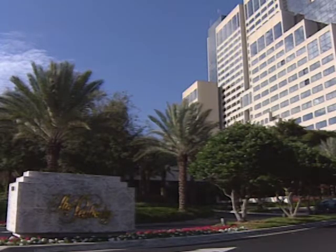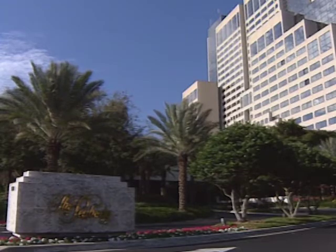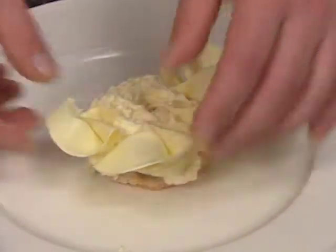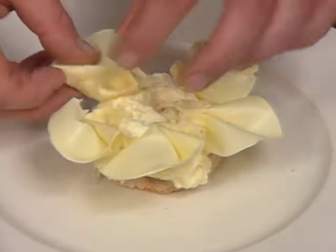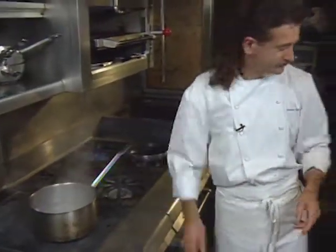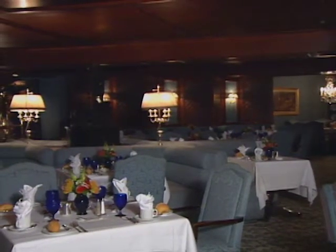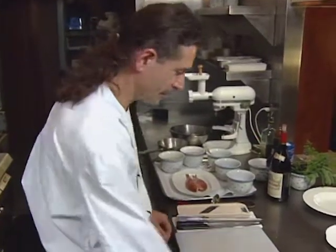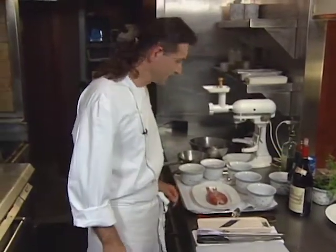Dessert comes from the Peabody Hotel in Orlando, Florida. Executive pastry chef Gerard Partoens presents white chocolate mousse studded with white chocolate fans. At taping time, German-born Guenter Seeger was executive chef for the dining room at the Ritz-Carlton Buckhead in Atlanta. He has since opened his own namesake operation in the Buckhead area.